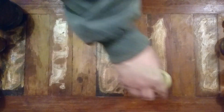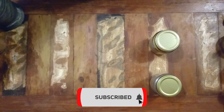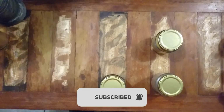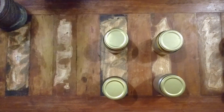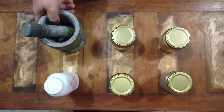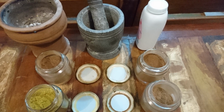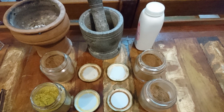For making the prosperity powder spell, you are going to need nutmeg powder, bay leaf powder, curry powder, and cinnamon powder. You are also going to need, as a base for this prosperity powder, some baby powder or cornstarch. To mix everything, you need a mortar and a pestle. These are the ingredients for the prosperity powder.